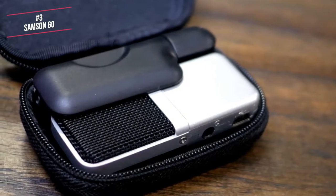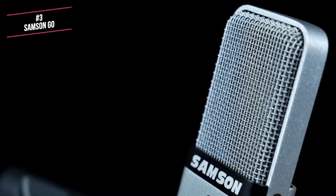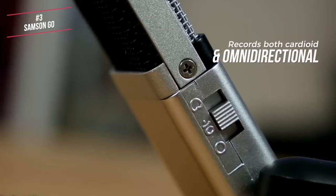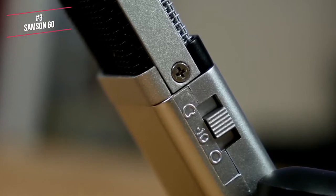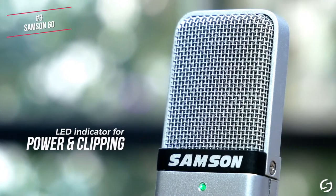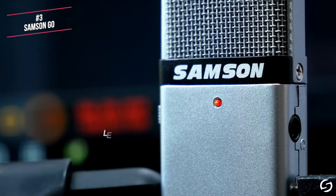Behind the windscreen, there are two 10mm capsules, which are internally shock isolated and can record both cardioid and omnidirectional polar patterns. The pattern switch is found on the interior side of the mic housing, where you can choose between the two different patterns. Moving on, there's an LED indicator that is useful for notifying you of power supply and clipping, where it blinks red when noises are too loud.